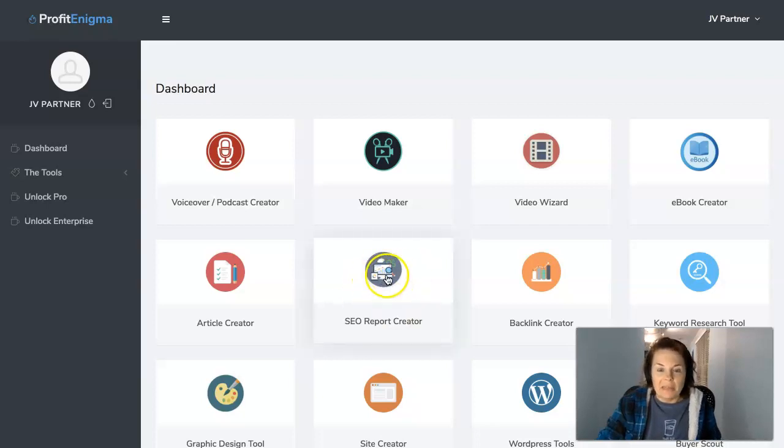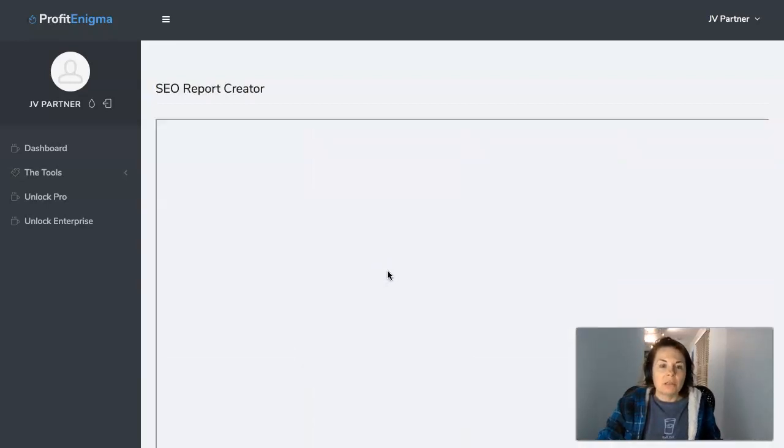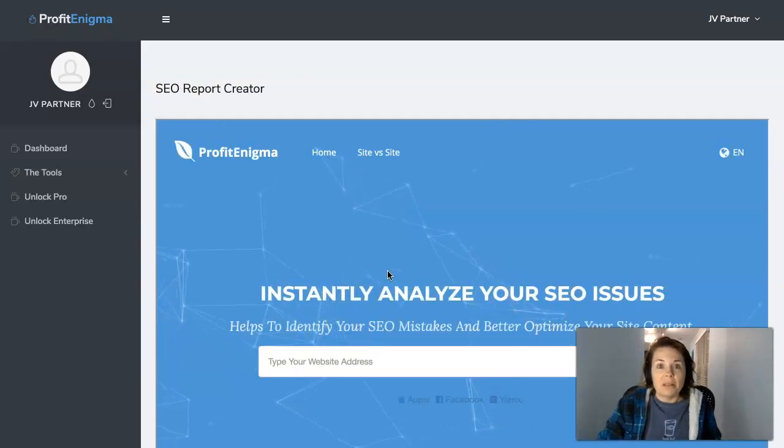All right, so now we're going to check out the SEO report creator. Once again, as I mentioned, this allows you to create services that you can resell. The idea on an SEO report is that you could offer to help local businesses and companies online with their websites, their SEO and their rankings. You can help them optimize their content for searches in Google, Bing, Yahoo, etc. And this is a great way to get in front of those customers and let them know what you're talking about. So the idea is you can come here and put in any address.